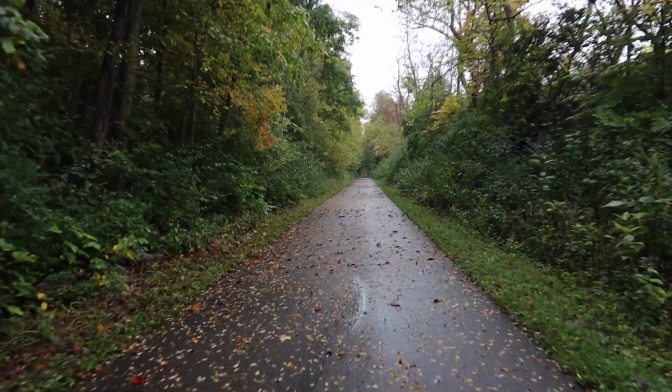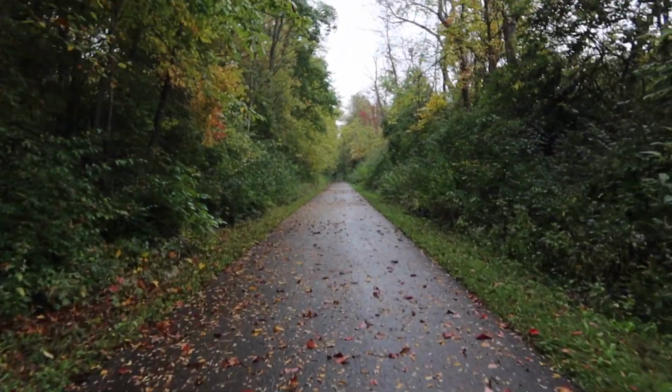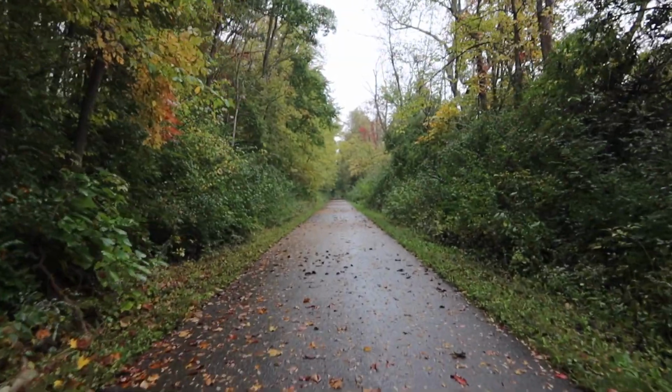Some of the leaves are starting to change and fall. It's beautiful. Just started breaking in my new Ultra Olympus 4s a few days ago. I want to get about 50 to 100 miles on them before I start the Sheltowee Trace, just to make sure they are good to go. But so far, they're feeling great.